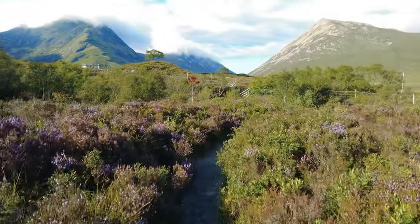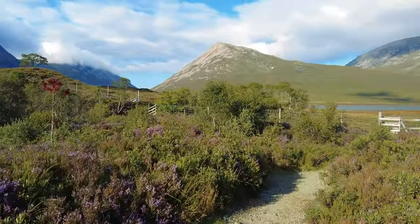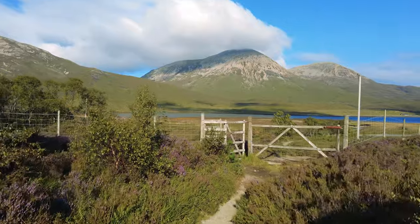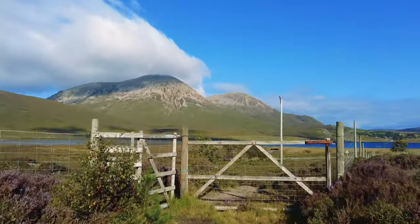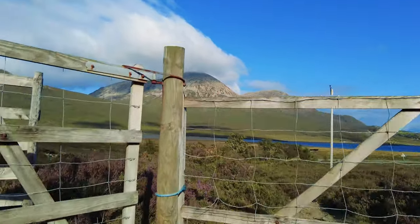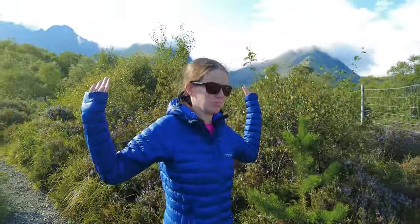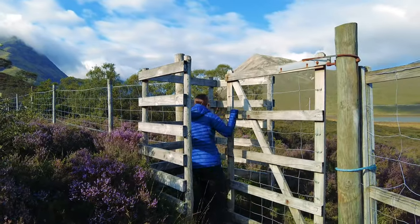And so we are off to see another lone tree. I've been looking around Oxfordshire for years for lone trees, and I drive around Scotland and all I can find are lone trees. What's this gate for? Giants? Come on. I know I'm short, but this gate is ridiculous.